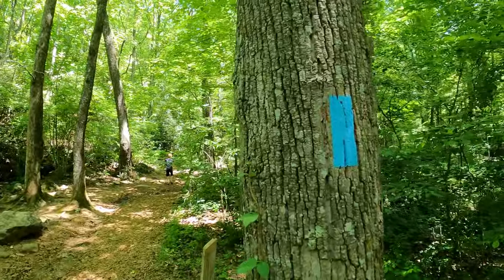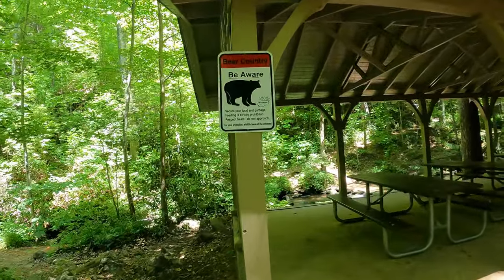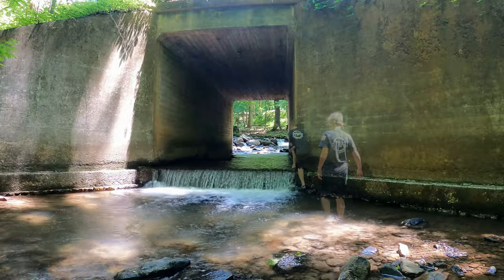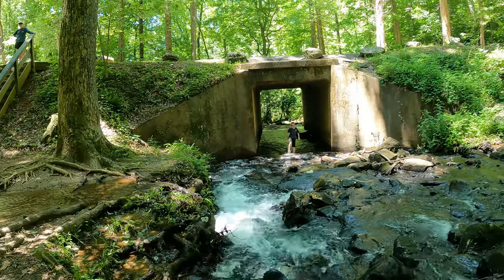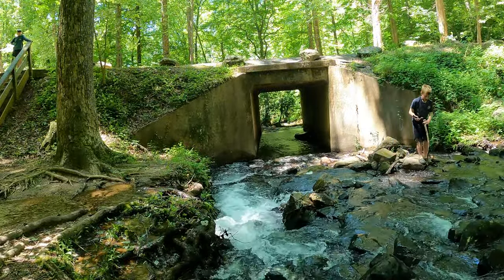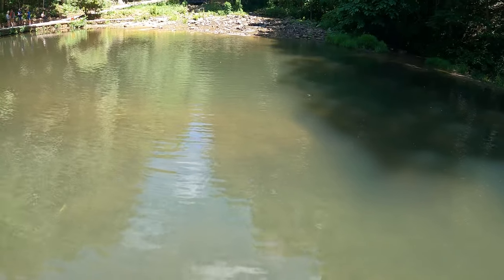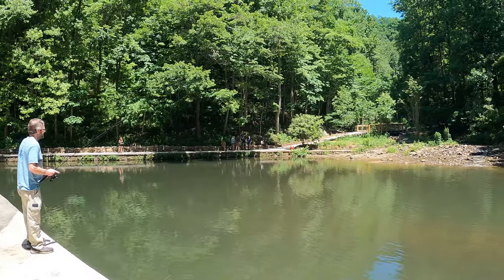Follow the blue blaze, the blue line on a tree. All right, so JT, check it out. We are in bear country. Be aware. Anything? Nope. Beautiful. All right. Let's keep going, bud.